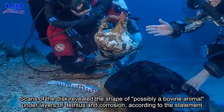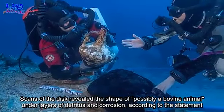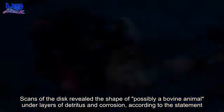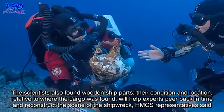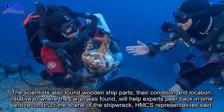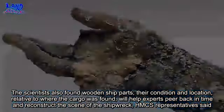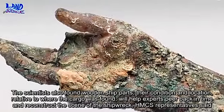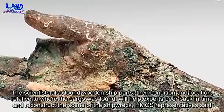Scans of the disc revealed the shape of possibly a bovine animal under layers of detritus and corrosion, according to the statement. The scientists also found wooden ship parts. Their condition and location, relative to where the cargo was found, will help experts peer back in time and reconstruct the scene of the shipwreck, HMCS representatives said.